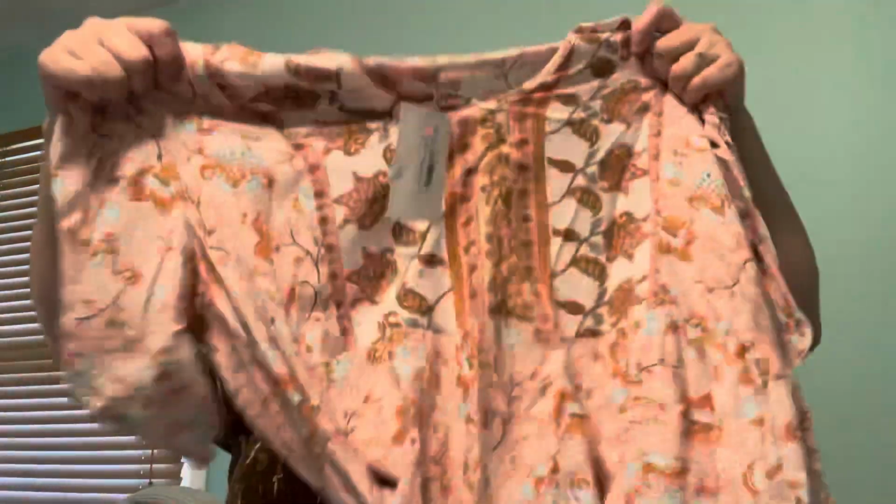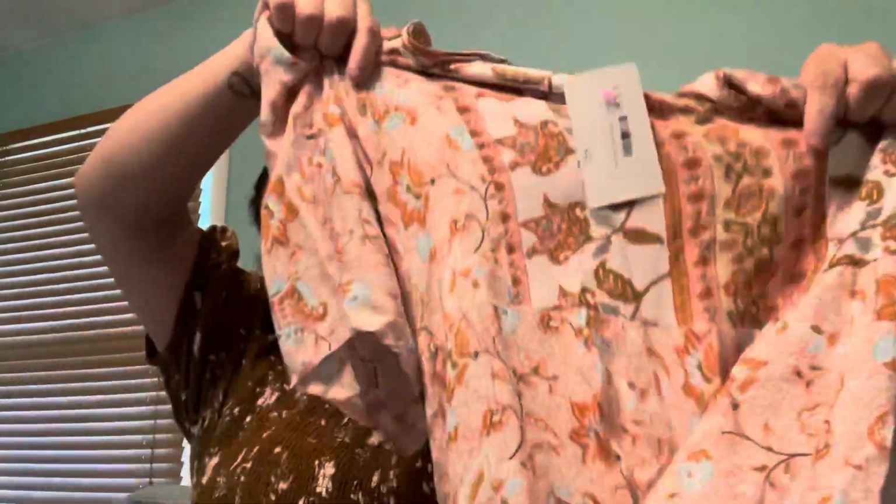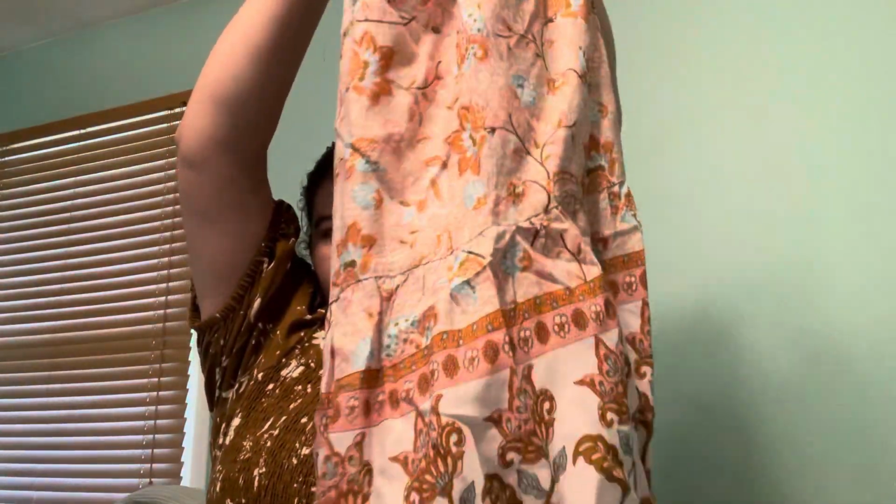Okay. Oh my goodness. Okay. So this, it's set on a website. It's like a vintage-y dress. It's so, so pretty. I love it. This is what it looks like. You can see. And then it goes all the way down.